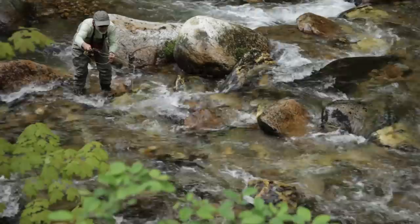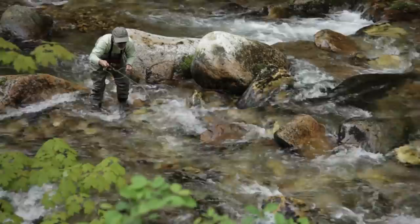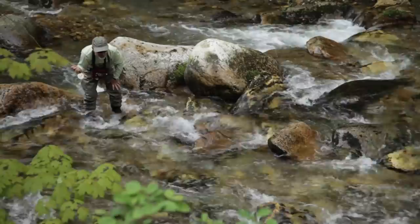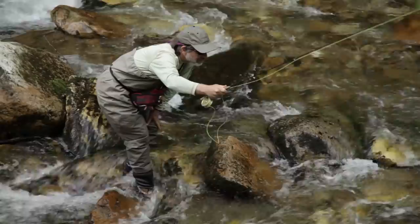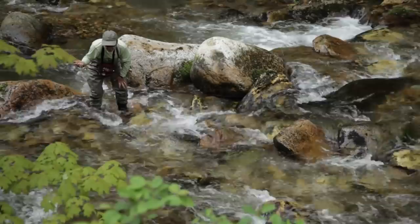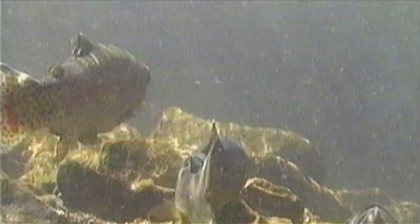One of the things that small stream anglers often overlook are the tails of the pools, where the water just starts to dump down into the next riffle. The tails of the pools can be one of the best places for trout because all of the food in this little pocket is being concentrated in the tail of the pool.